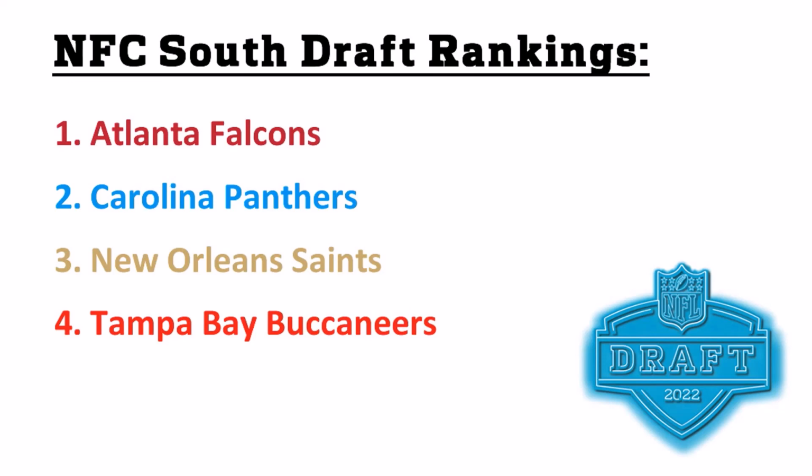So once again, if you take everything into account that happened before the draft as well, how the Saints acquired all those picks, maybe they are at number 4, but for now I'm going to go with the Bucs just in terms of the pure value of the players in comparison to where they took them. But we got another one in the books.